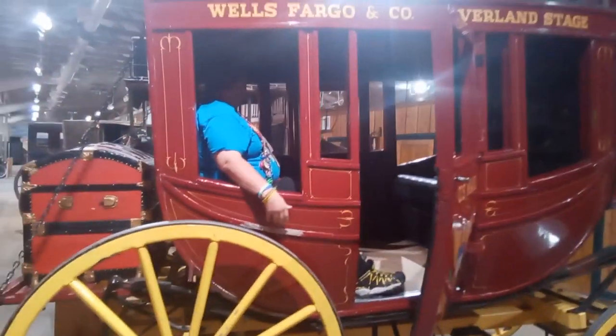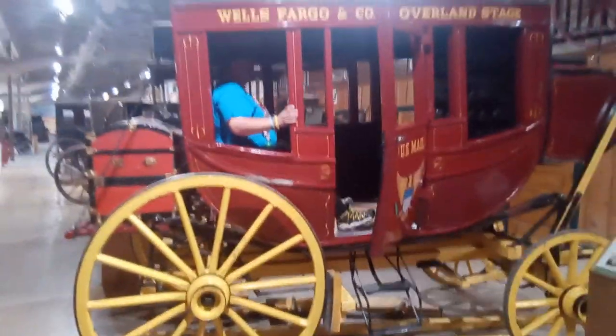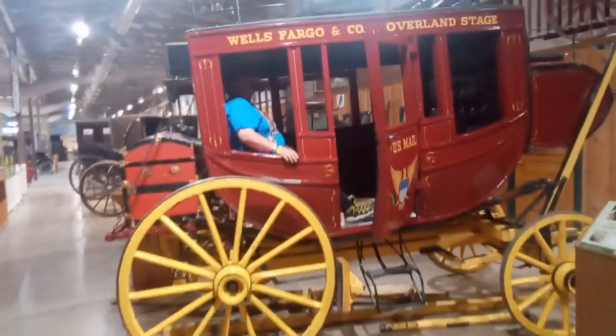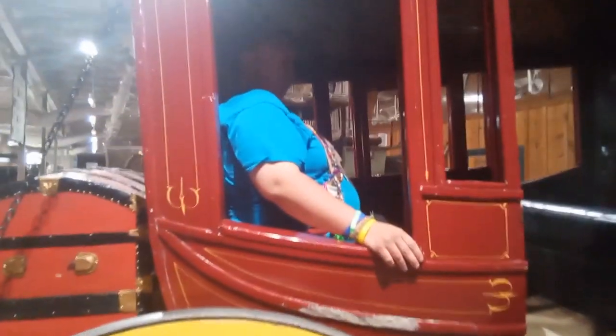Hi, this is Steven. I'm on this stagecoach here, one of the main things here at Frontier Homestead State Park. Wow. Pretty cool, huh? Yep, exactly. That's perfect.